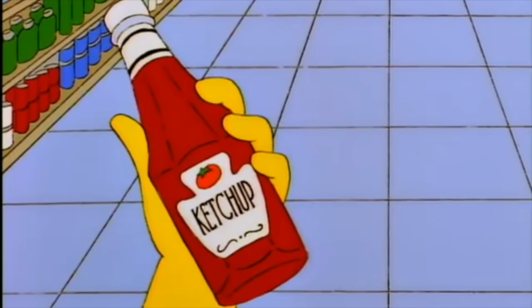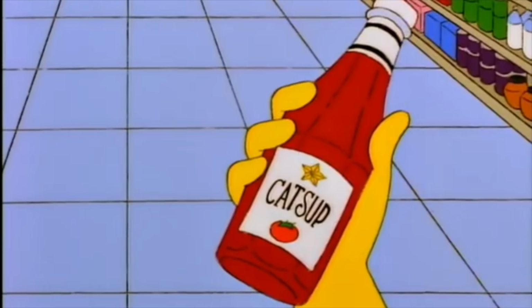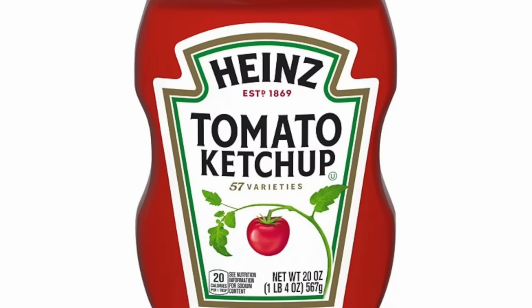Or is it catsup? Ketchup. Now, as the debate over the spelling of ketchup rages on, there is one debate that is settled, and that is that ketchup has tomatoes, right? Well, maybe today, but not in the past. Heck, it wasn't even always red. And this is just such a recipe for one of those off-colored ketchups.